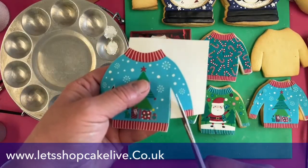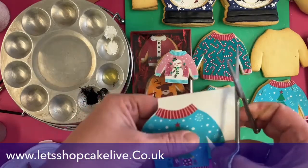That's how long I've got to get this Christmas jumper put together. I will do it.